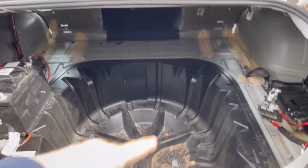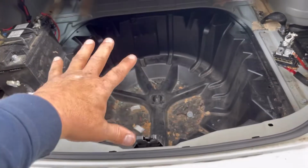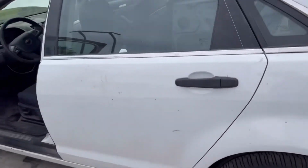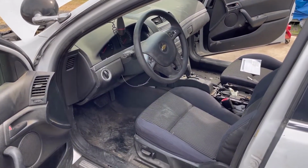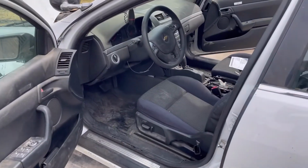It's missing this thing. I think this is where the subwoofer goes when you want to have your beats pounding real loud, playing some Celine Dion. But that's the car. We're gonna get to looking at it. I did hook the battery up, turn the key on.